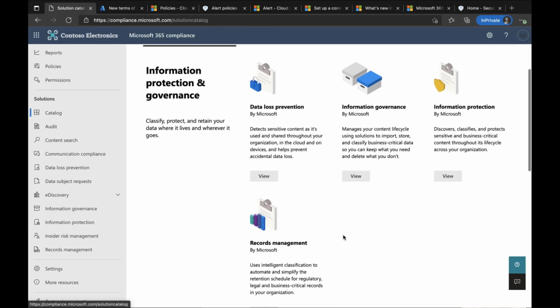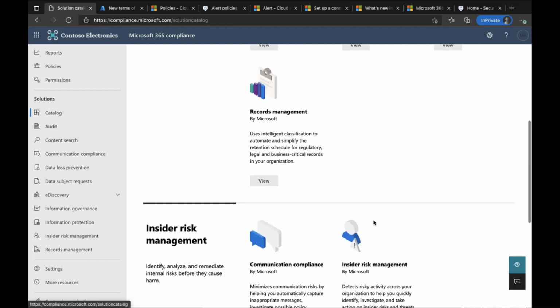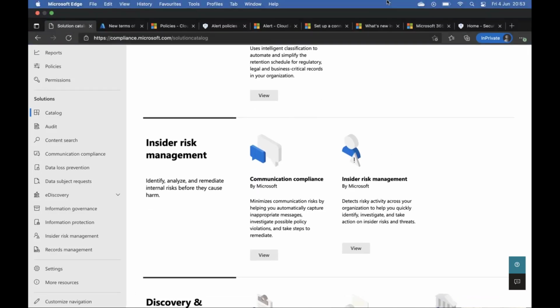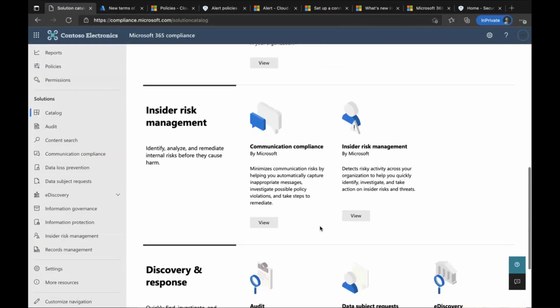So that's the information protection. We talked a little bit about records management, which goes a bit deeper into the abilities of retention labels and allows records managers to do more with disposition reviews if that's selected for retention label policies. So just glancing at the time, 53, and I've got to stop doing that.